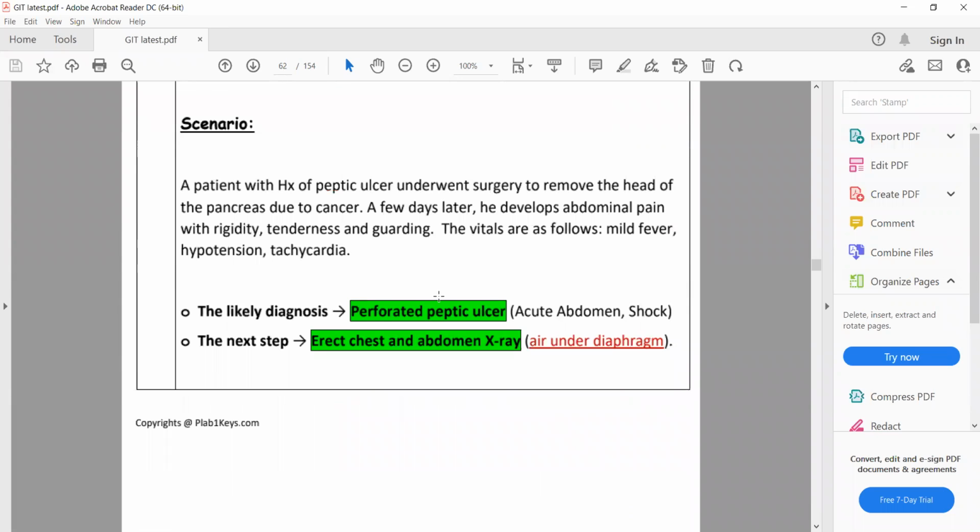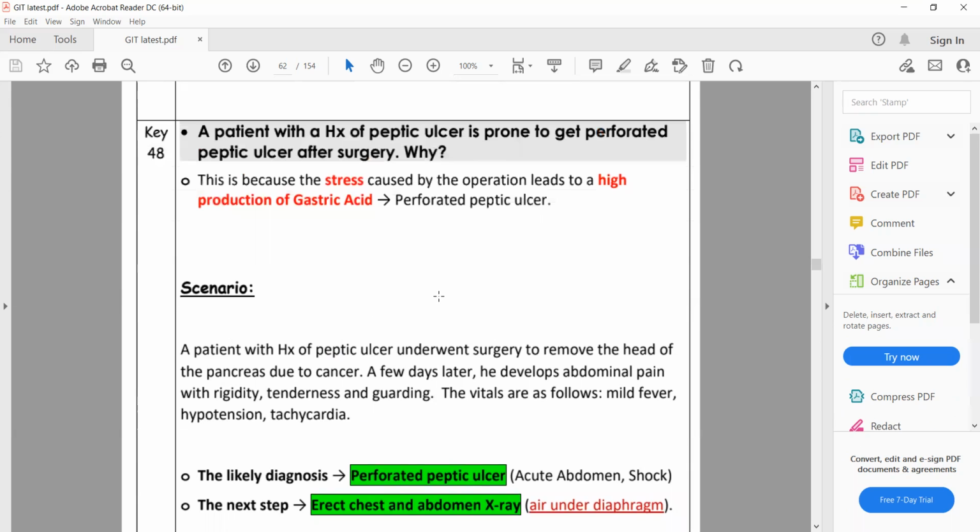Now there is a scenario: a patient with a history of peptic ulcer underwent surgery to remove the head of the pancreas due to cancer. A few days later, he developed abdominal pain with rigidity, tenderness, and guarding. So his ulcer became perforated after surgery. Remember that surgery is a risk factor for a patient who has a history of peptic ulcer; there's a chance that his ulcer can get perforated. Why? Because the stress during operation can lead to high production of gastric acid, which can lead to perforation of the peptic ulcer.